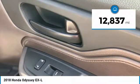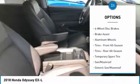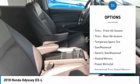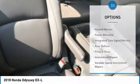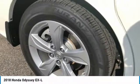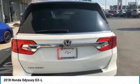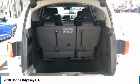Here are some of this vehicle's great options: power passenger seat, steering wheel audio controls, anti-lock braking system, power lift gate, Bluetooth, adjustable steering wheel, power steering, hard disk drive media storage, four-wheel disc brakes, aluminum wheels. A vehicle like this doesn't come along every day. Come in and get it before someone else does.